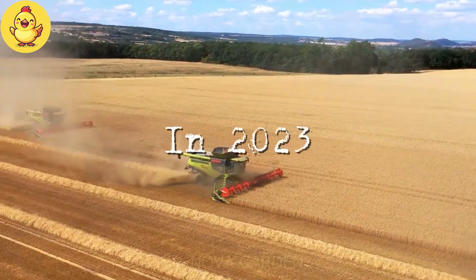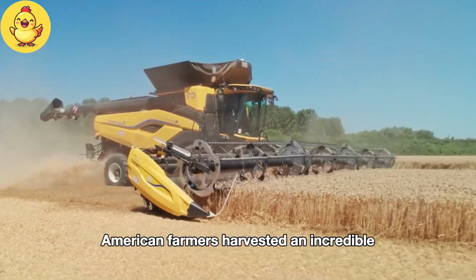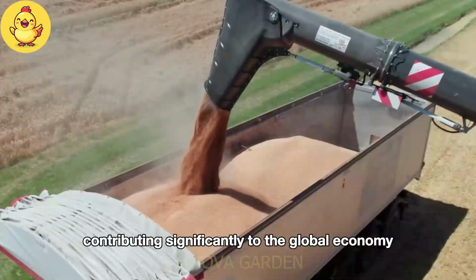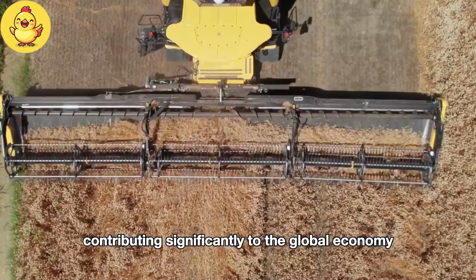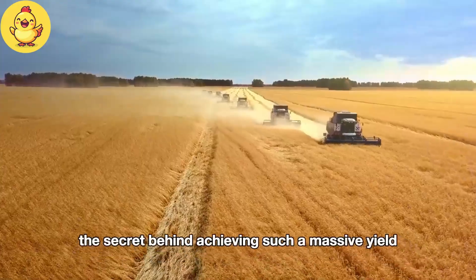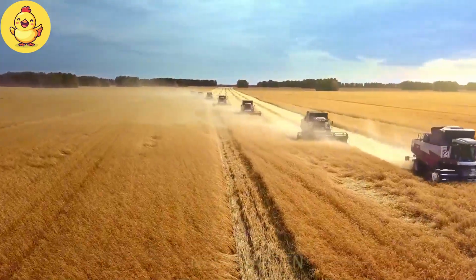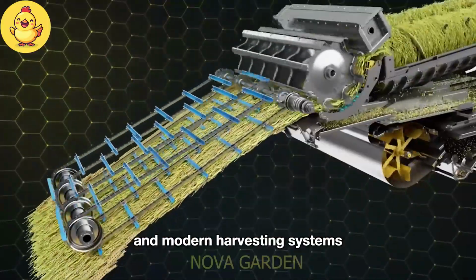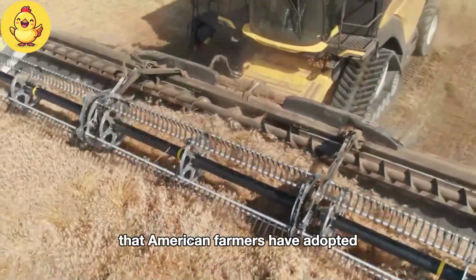In 2023, American farmers harvested an incredible 49.3 million tons of wheat, contributing significantly to the global economy and food security. That's an impressive number. But do you know the secret behind achieving such a massive yield? It's all thanks to advanced agricultural technology and modern harvesting systems that American farmers have adopted.